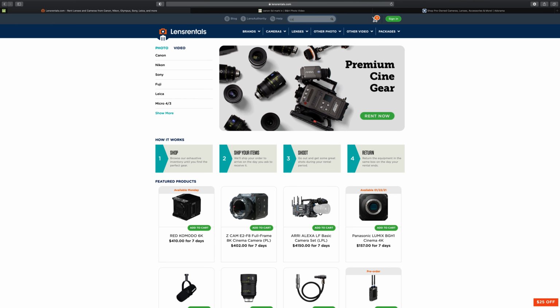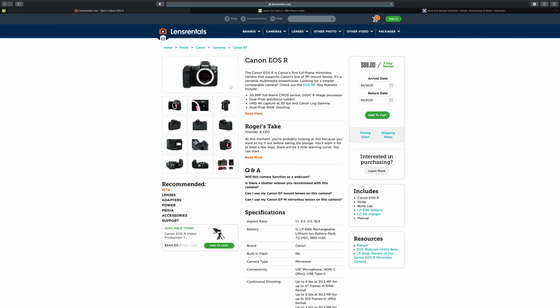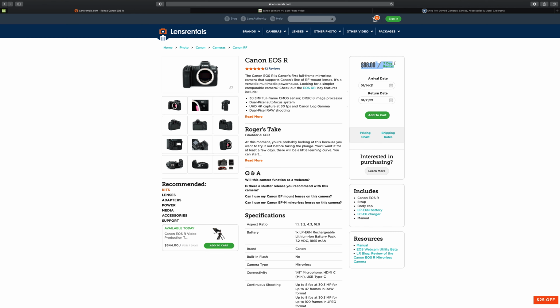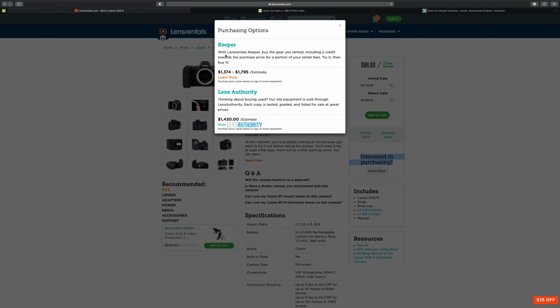So this is a rental company, Canon EOS R. With this, you can actually rent the camera and try it out. This one's $88 for the 7-day rental. But also if you look right here, it says interested in purchasing. Let's click that. And they have this Lens Rentals keeper system. And basically you can buy the gear that you rented, including a credit towards the purchase price for a portion of your rental fees. Try it, then buy it. So right here it shows you the estimate for the camera is anywhere from $1,374 to $1,795.